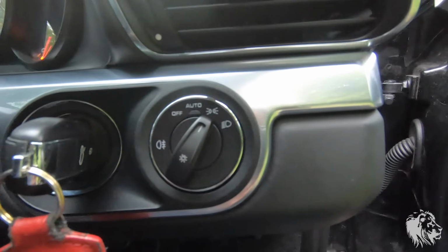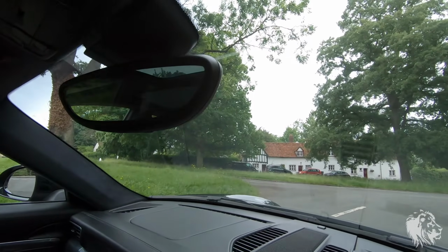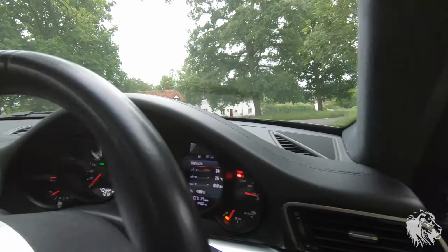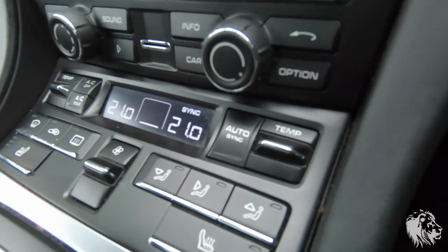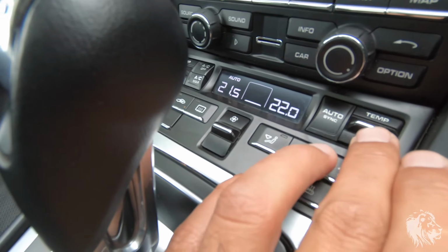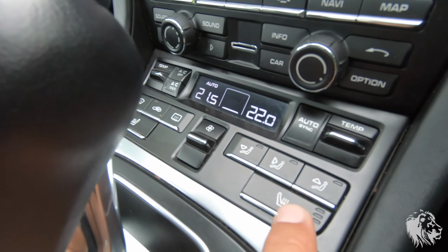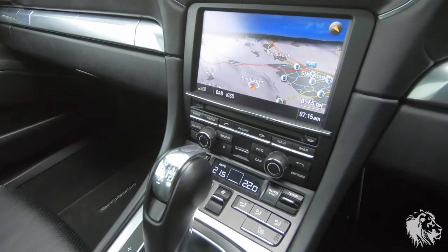It has auto lights, so you'd leave it in that, and then it's got a sensor in this section here on the outside, through the windscreen, which tells it how dark it is outside. It has 2-zone climate control, so I've got it synced here because it's just me in the car, but if you turn that off you can have a different temperature on each side and you can sort of direct it. It's got the heated seats as well, so 3-stage heating. That doesn't work because I haven't turned it on yet.